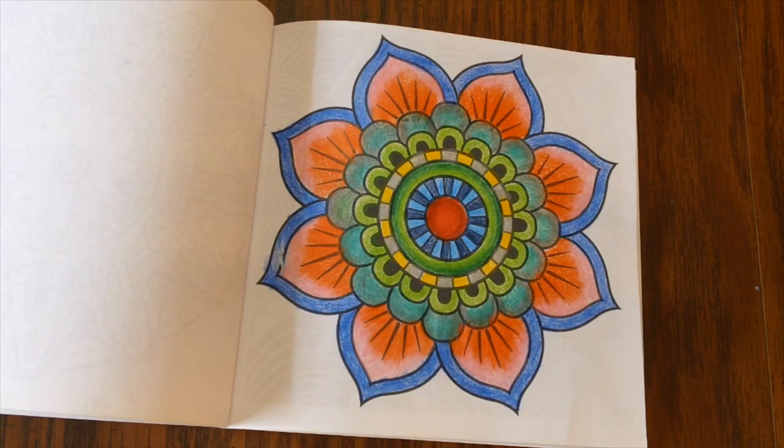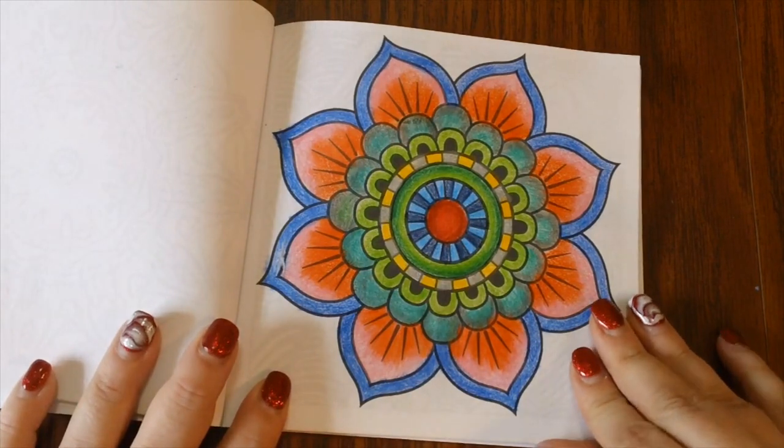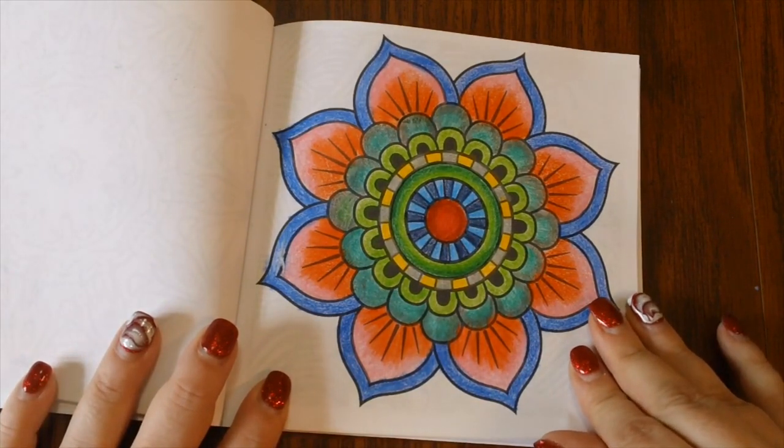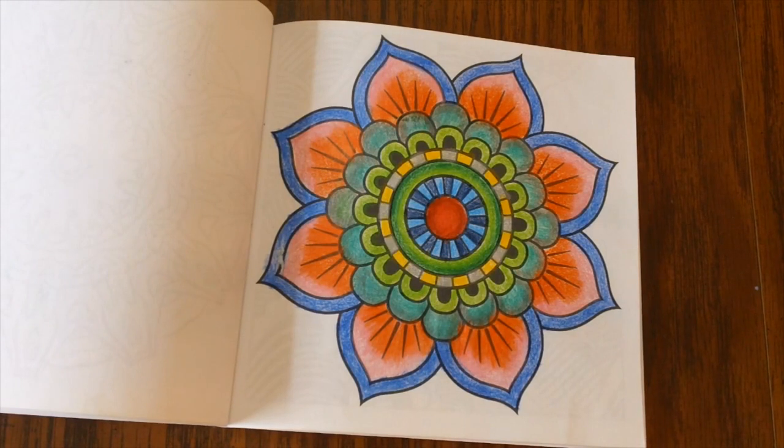I do have many coloring books, and many of them have not been touched yet, which I want to remedy. But I did want to go ahead and show you everything that I've colored, both completed and in WIP format. WIP means work in progress. So I'm going to keep doing this. Hopefully we'll be able to do this on a monthly basis and just keep going where I left off.